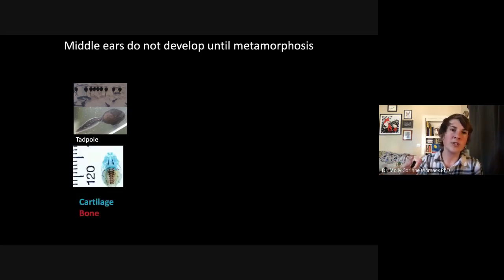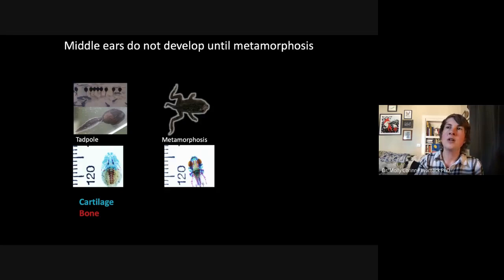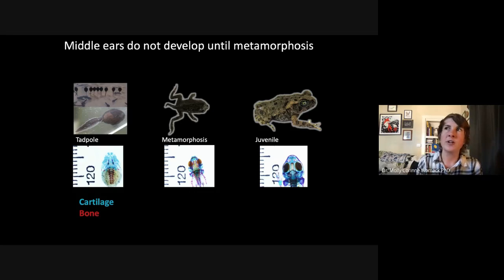Their skull and almost their entire body is all cartilage, with very little bone. Then they go through this crazy metamorphosis where they resorb their tail, they grow their limbs, and they pretty much rearrange everything in their skull and body. And they often also transition at this point to living on land. And it's during this insane time of transition that the middle ear just starts to form. In many species, it's known that the middle ear actually doesn't complete formation until well into the juvenile stage, so months after metamorphosis. This is in contrast to most aspects of the skull and the body in general, which are pretty well developed and in place a couple days after metamorphosis.